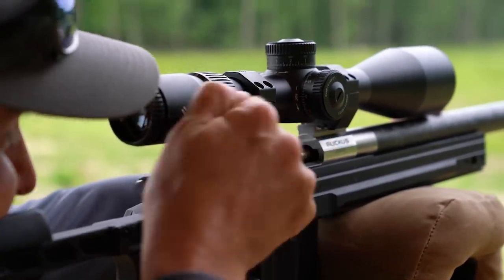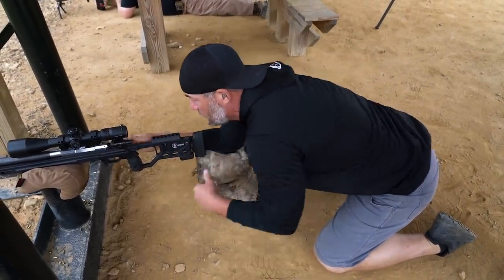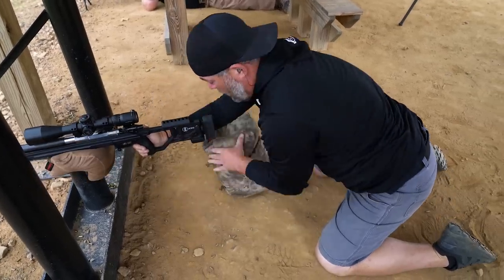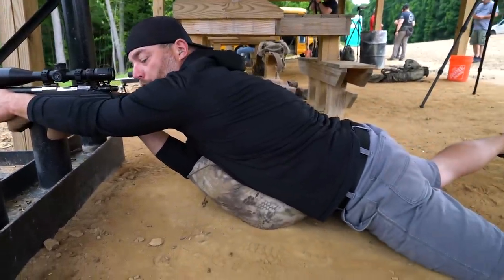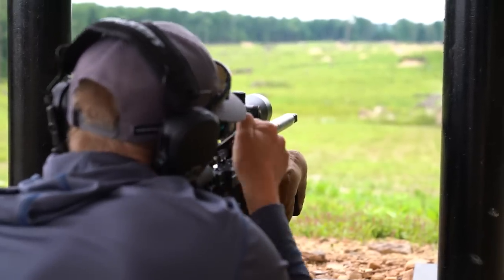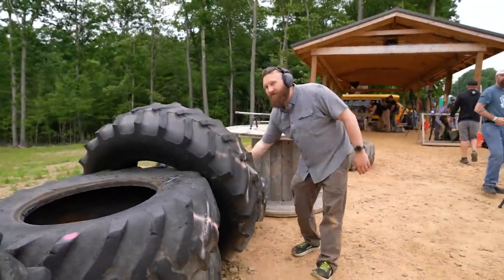One of two schools of thought. A, you can go like this, just use it as an elbow support. Or what I like to do is I lean on it like that and shoot it prone. Impact, nice. Shoot from the top of each of these positions. So position 1, 2, 3, 4, and 5.